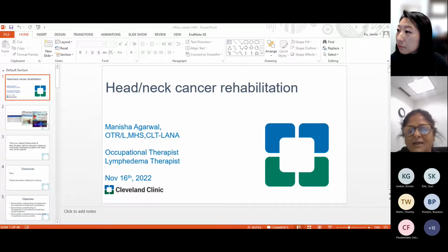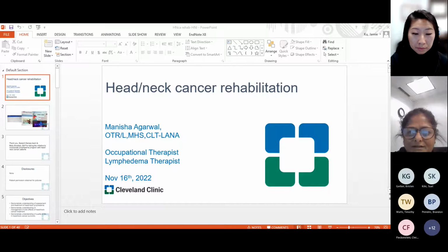When I was there, I spent some time in the ENT step down unit, and that's when I realized I have interest in this patient population. And then I moved to outpatient. I was doing lymphedema for lower extremity vascular issues, and then I moved on to oncology.